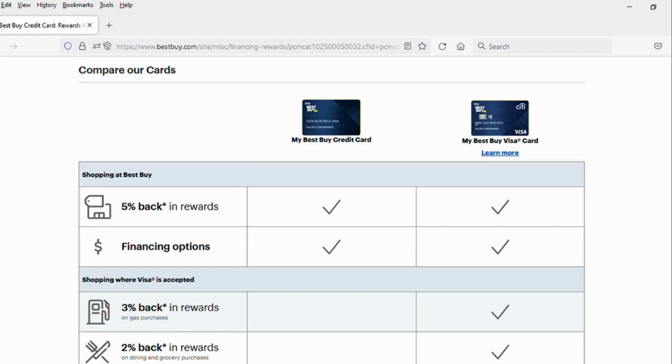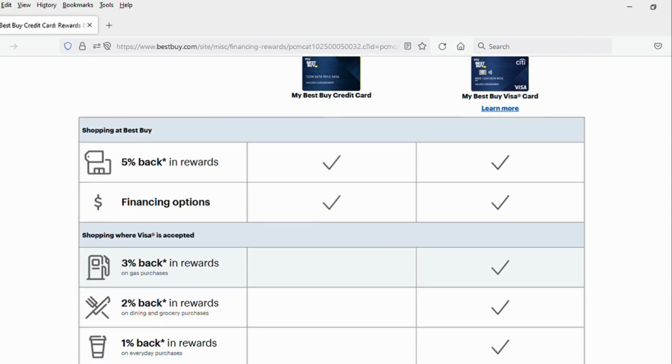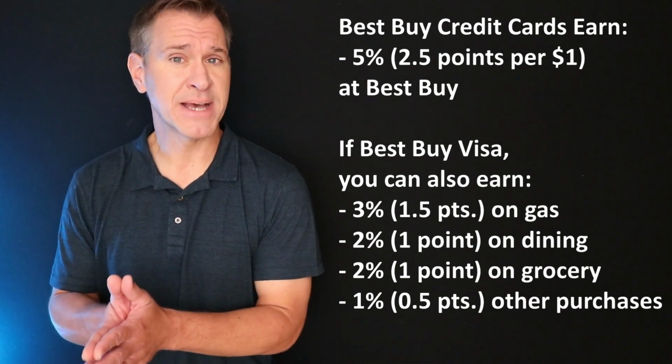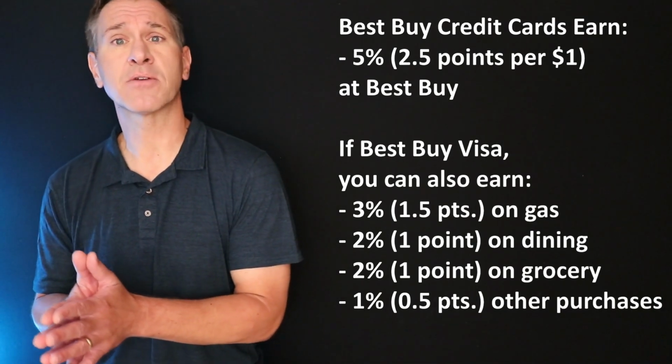Now, like I said, that 1% reward is for the base My Best Buy program, even if you don't have a Best Buy credit card. However, if you get a Best Buy credit card, you are going to get more in rewards. So it is going to be worth it to do it if you are someone that shops at Best Buy regularly. Specifically, you are going to get 5% in rewards on Best Buy purchases with a Best Buy credit card.